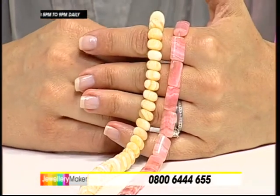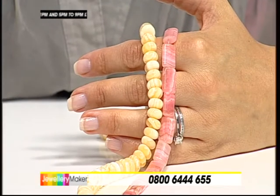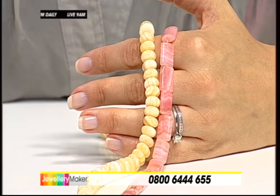So pretty. And like we were explaining earlier with the other aragonite we had in the other kit, it's got like this waxy luster element to it.